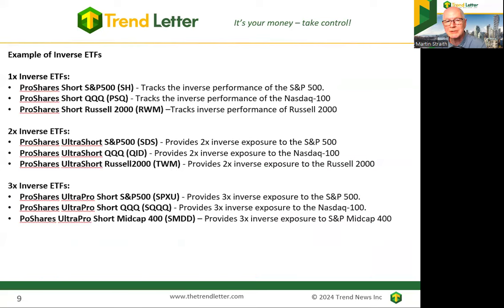So there's a number of different ways you can do these. I'm just going to give you some examples here. So, one-times inverse ETFs, there's ones for all kinds of indexes. Now these are just ProShares, but lots of the providers have a number of these out there. So here's the S&P 500 one we just talked about, SH. That's a one-to-one inverse of the S&P 500. If you wanted to do the same idea for the NASDAQ 100, the symbol is PSQ. And we could also do the Russell 2000 small caps, and that would be RWM. So again, if the Russell 2000 drops 1%, the RWM will gain 1%.